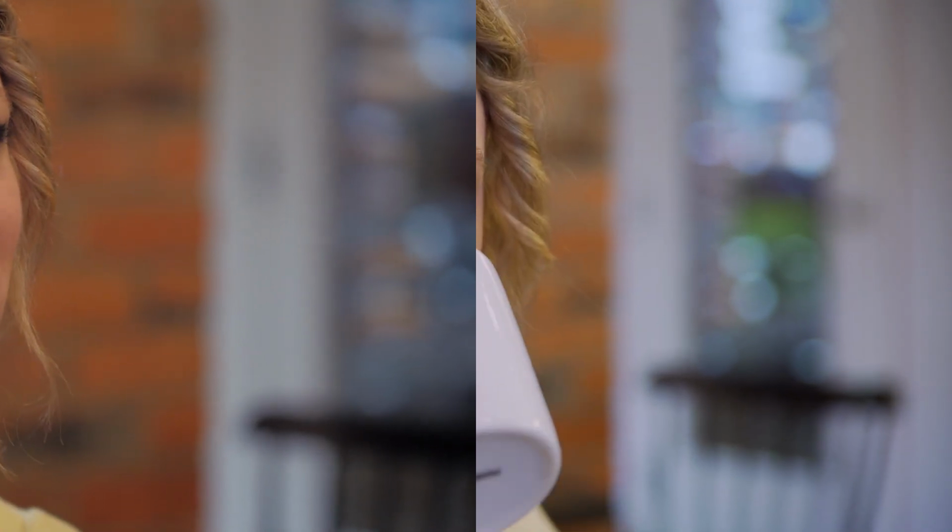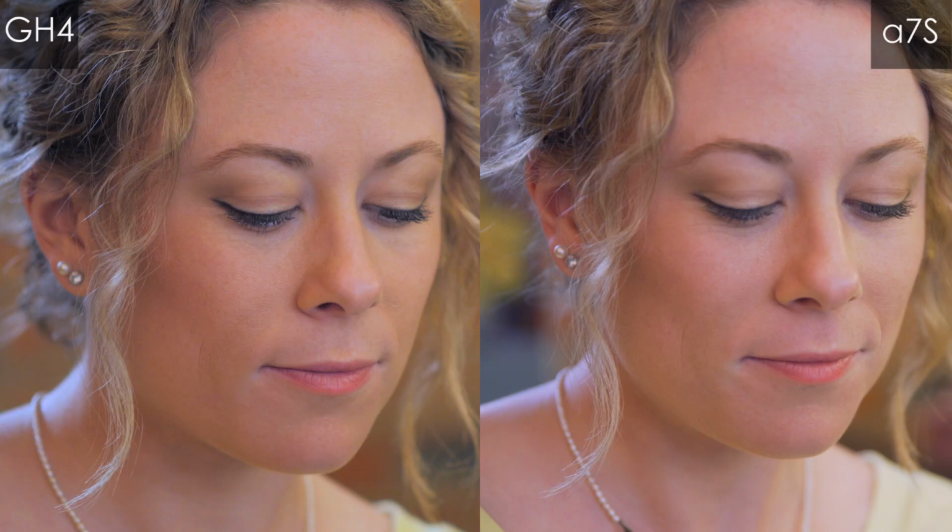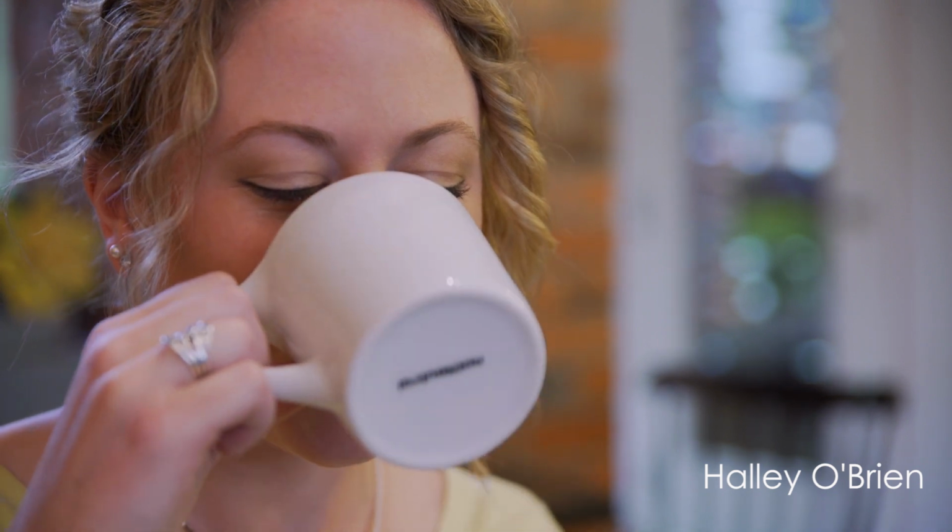I mean, looking at her necklace, her hair. Here, I'll give you a hint. I'll play a little bit of the background out of focus for you to see. This is all done handheld, and see if you can tell which one's which. And basically it's the GH4 on the left and the A7S. I'm just trying to prove a point that you can get really good shallow depth of field with the GH4 as well.